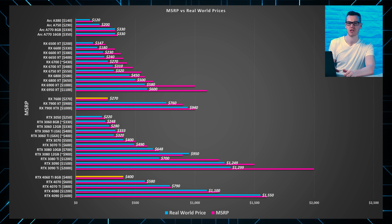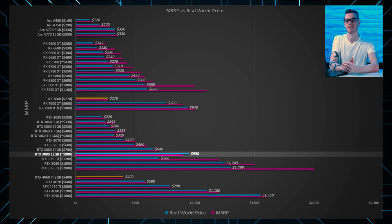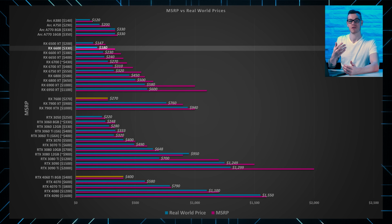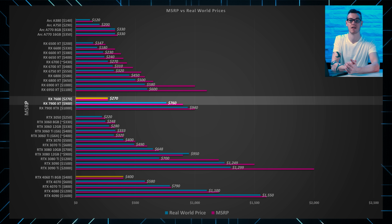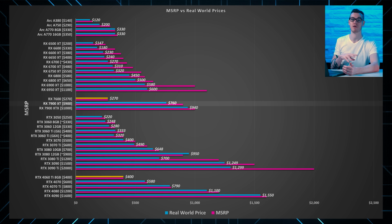In fact, nearly every GPU on here is below MSRP, and that is the first time that we have been able to say that. The only GPU that we have recorded over MSRP is the RTX 3080 12GB, which has been massively inflated for quite some time now. Sub-$200 RX 6600s may be a fantastic deal, and $600 RX 6950 XTs are a regular appearance, which may be the best value high-end GPU right now, but has a bit of competition from the 7900 XT, which has also dropped by a healthy amount, and I'm excited to see which one of those offers the best value when we compare that a bit later on.